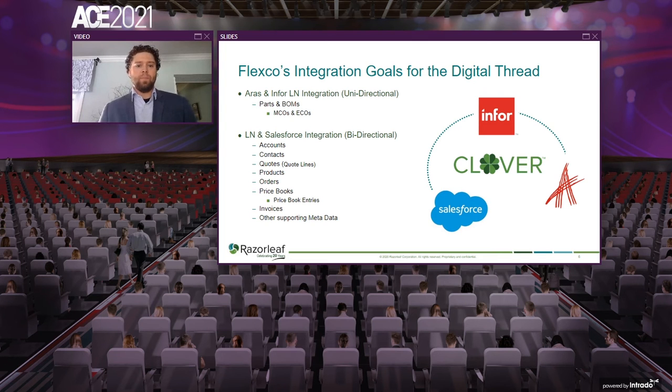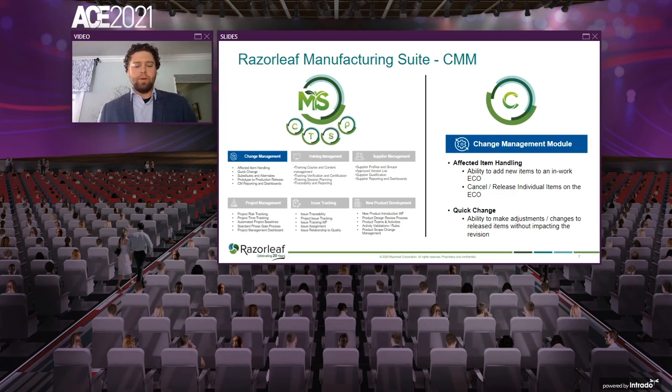And today we're actively finishing up the LN to Salesforce integration project for a number of use cases. I've been in the integration space for quite some time, and Salesforce is probably one of the number one tools we get asked to integrate with. There are infinite reasons to integrate there. You can see some of the things we're tackling in our early integration: accounts, contacts, quotes, products. But like I said, there's a whole boatload of other things we could tackle there.